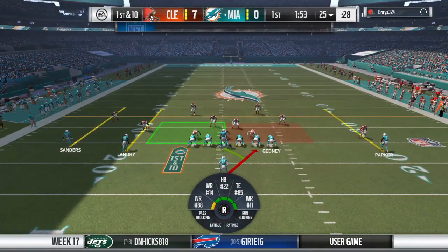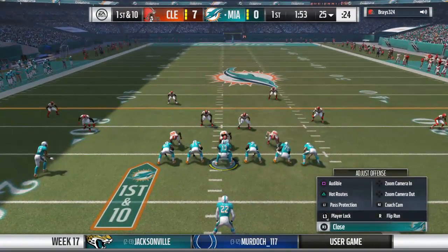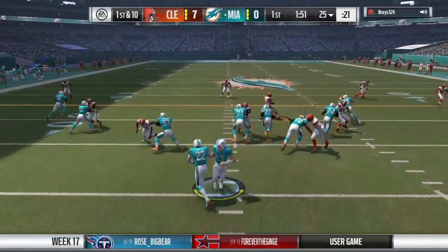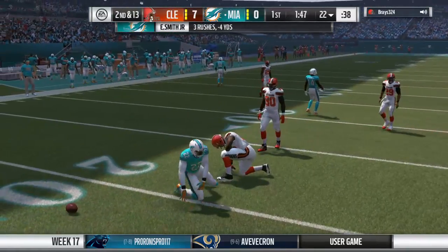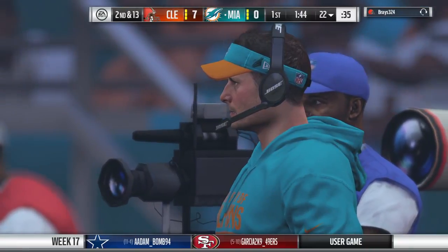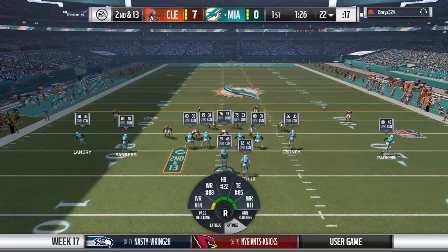We always hear about empty possessions, but some are worse than others. You can have an empty possession, punt the ball away, get yourself set to play defense, but when you turn it over, it changes momentum. That's a bad possession all the way around. Yeah, but you're hungry to get back out there, aren't you? You better be, because otherwise it's going to be a long day for you.